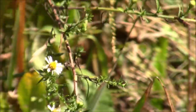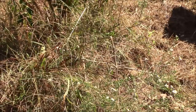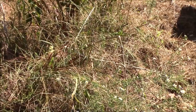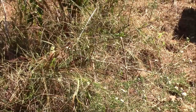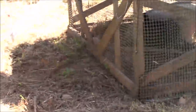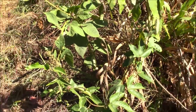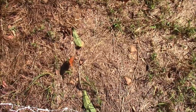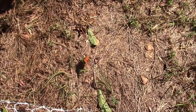Gulf fritillary. And I guess another name for them is the passion butterfly, because they love passion fruit vines. And I guess that's where they'll lay their eggs, and their caterpillars hang out on passion fruit vines. And where this one is flipping and flopping around in here, that's a passion fruit vine right there. So yeah, if you want these Gulf fritillaries hanging out, grow some passion fruit vines.